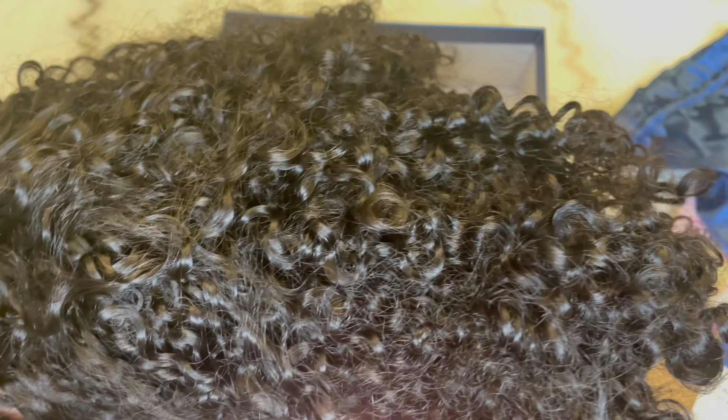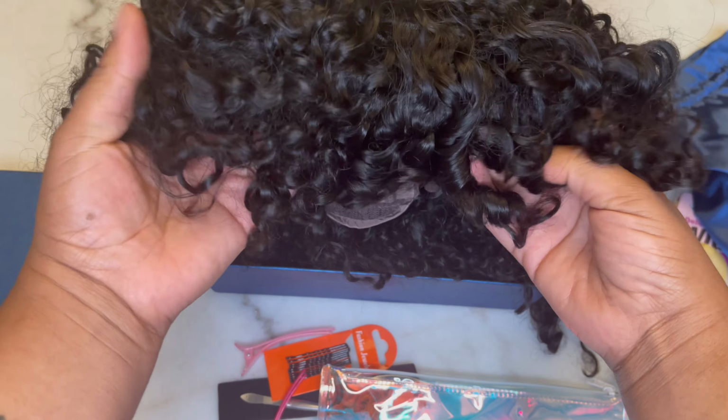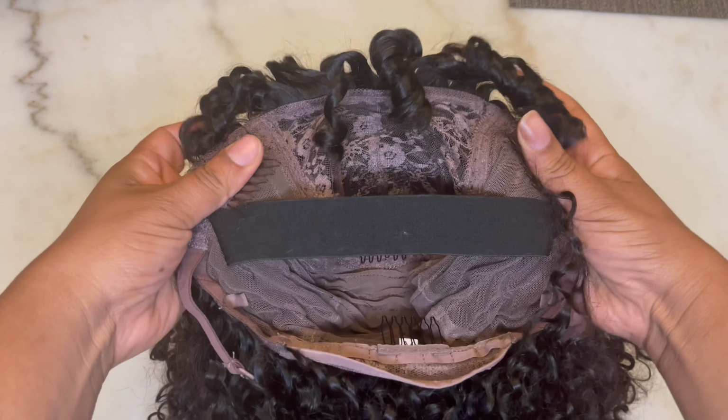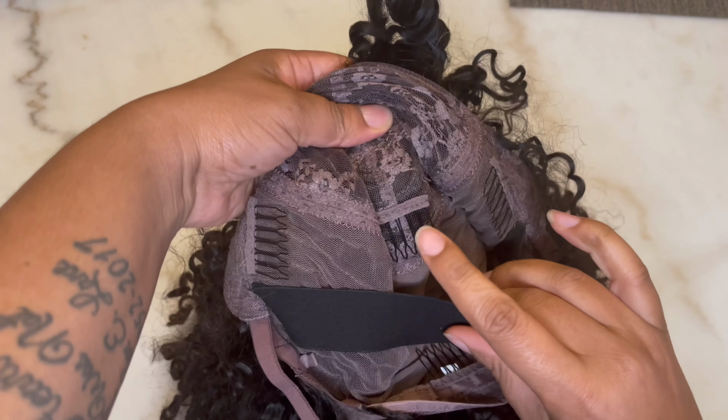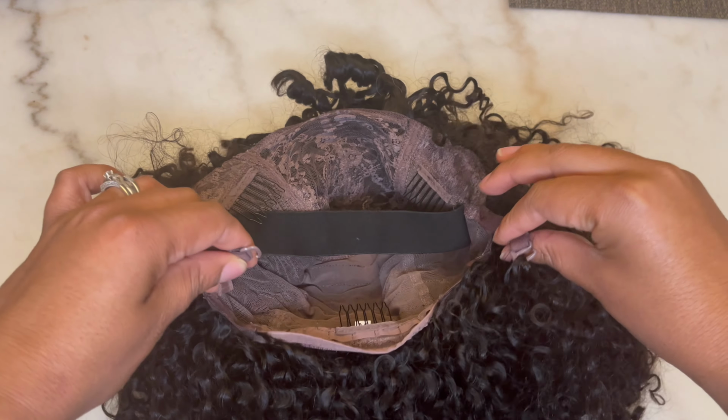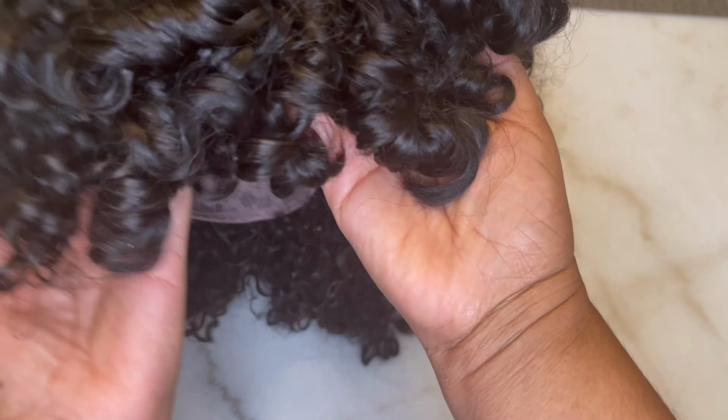So I'm just gonna take off this netting and just look at those curls, and immediately I can tell that this unit is super full. So now let's look at the construction. In the inside of the unit has two combs in the front, one in the middle and one in the back, also the elastic band and adjustable straps.